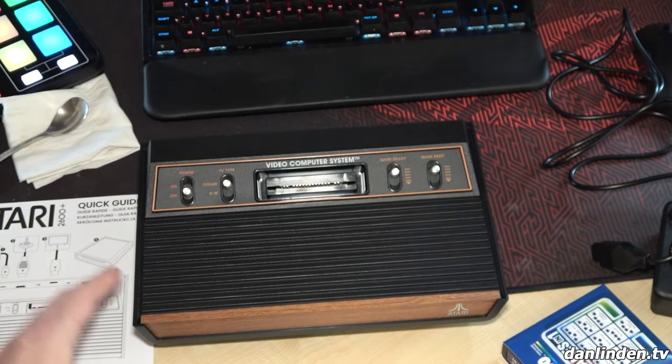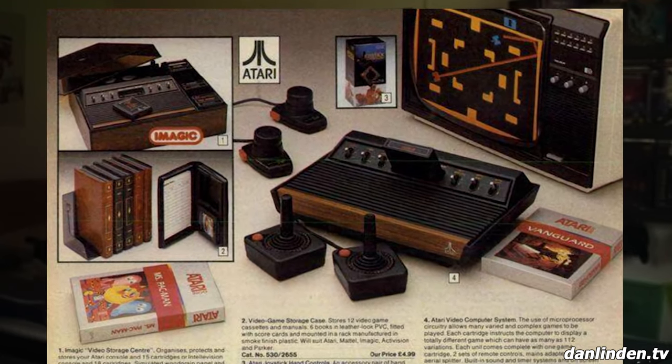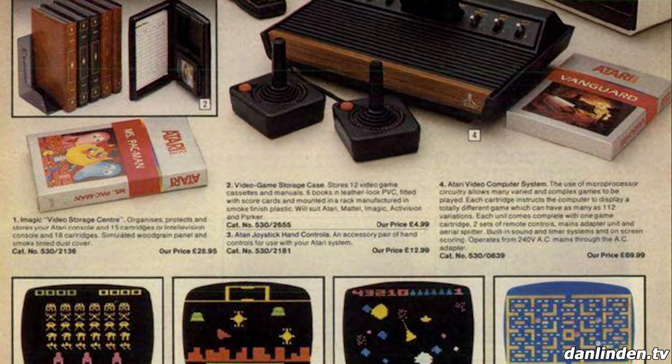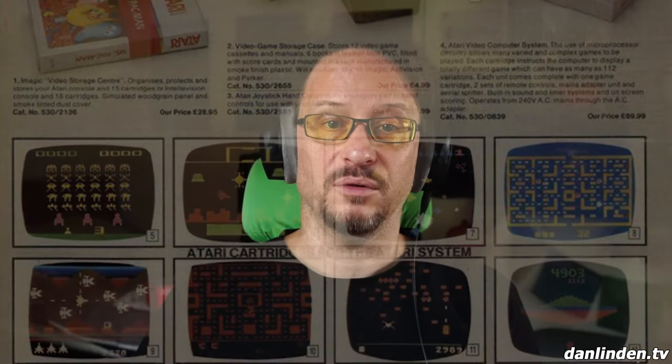Here's a quick overview of Atari's products. 1977, the Atari 2600, originally called the Atari Video Computer System, is launched with 9 games, including Combat and Adventure. It becomes the dominant game system in North America and sells over 30 million units.